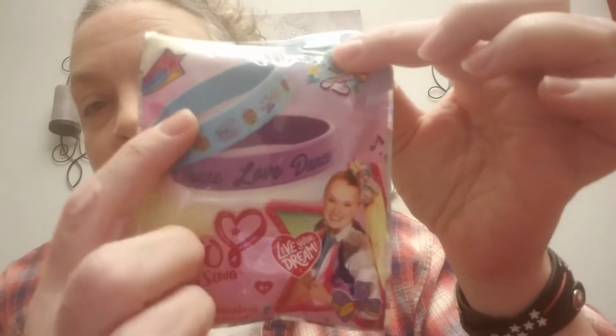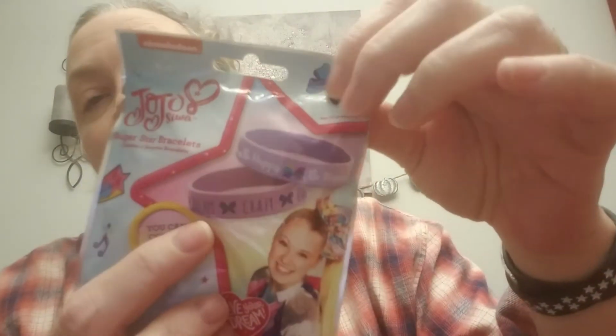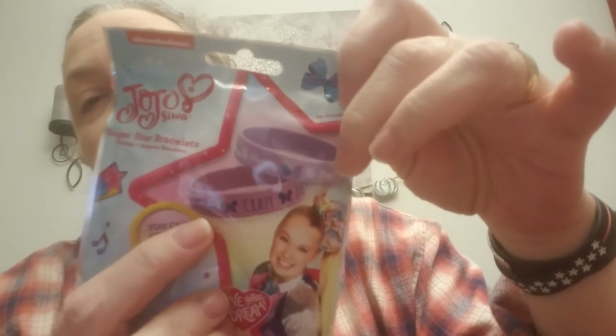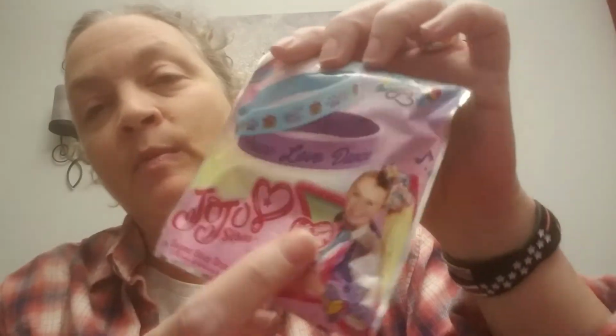It shows these two on the front and then this other one on the back. I guess this purple one and this purple one is different. So maybe there's four different ones. I don't know. It doesn't matter. The girls will love it. They'll absolutely love it.